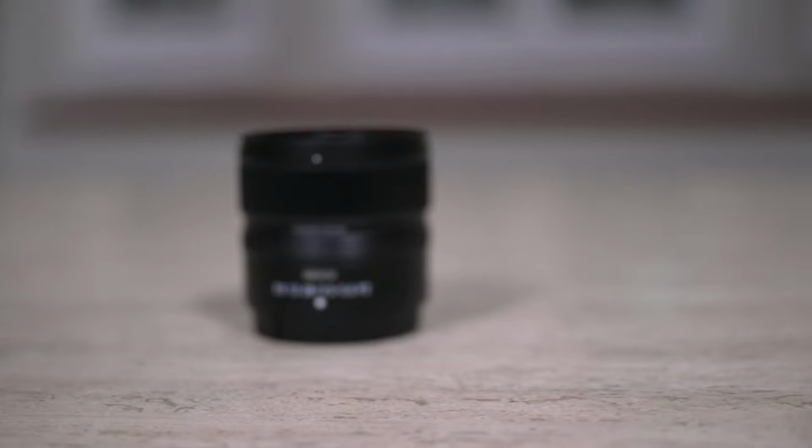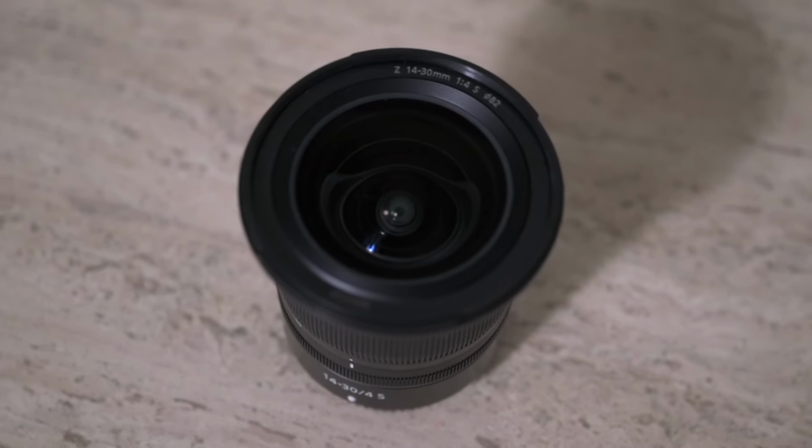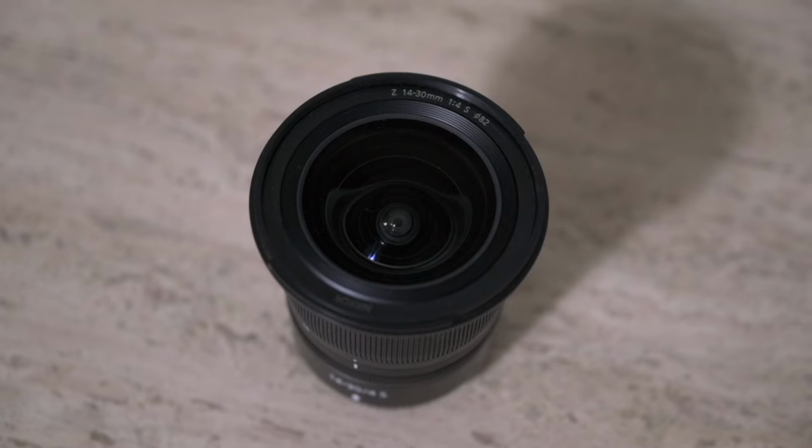It's really a question of, do you want the 12-28's form factor being smaller and more lightweight, or do you like the larger size of the 14-30, but also having much better weather sealing and better build quality overall? I don't necessarily think that there's a winner in this category, but for me personally, I like having the 14-30 because of that better build quality.